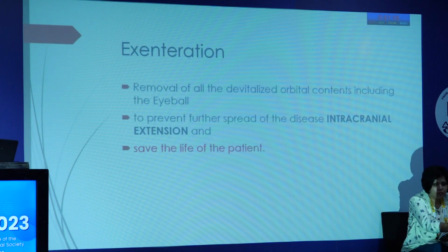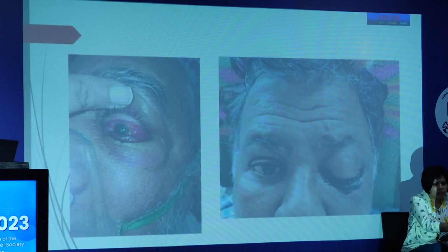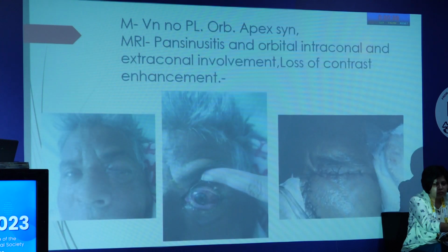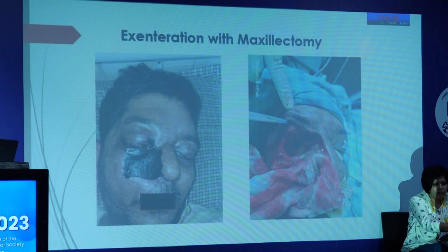Exenteration was done to prevent further spread into the intracranial extension and save the life of the patient. It was done in no PL eyes, and where orbital apex and diffuse involvement was there and the cavernous sinus was involved. In such cases where eschar and proptosis were there, we did lid-sparing exenterations. So this was how exenteration was done, in few cases.